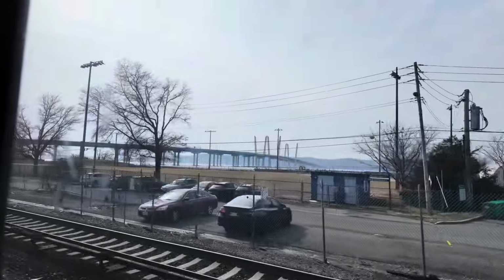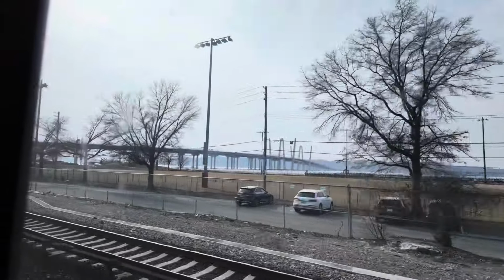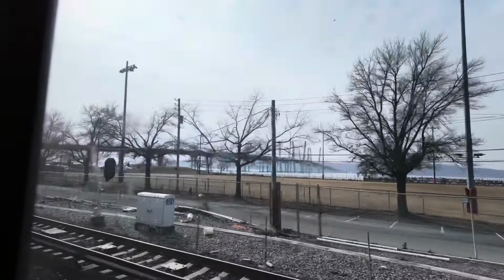Please have all tickets out ready for collection. We are now expressing. This train only makes two stops, Harlem 125th and Grand Central Terminal.